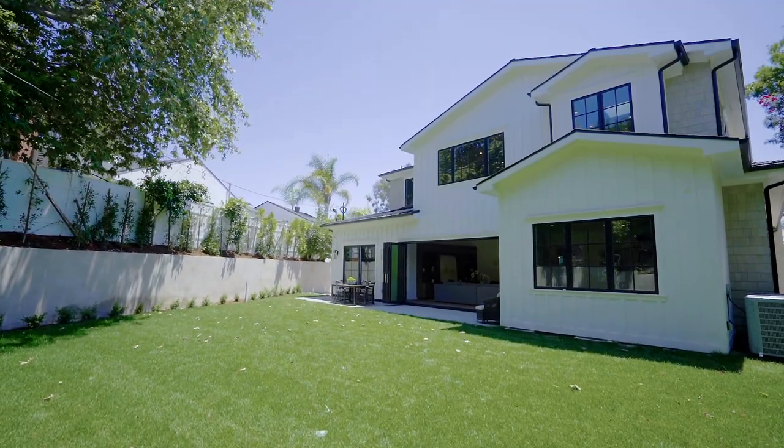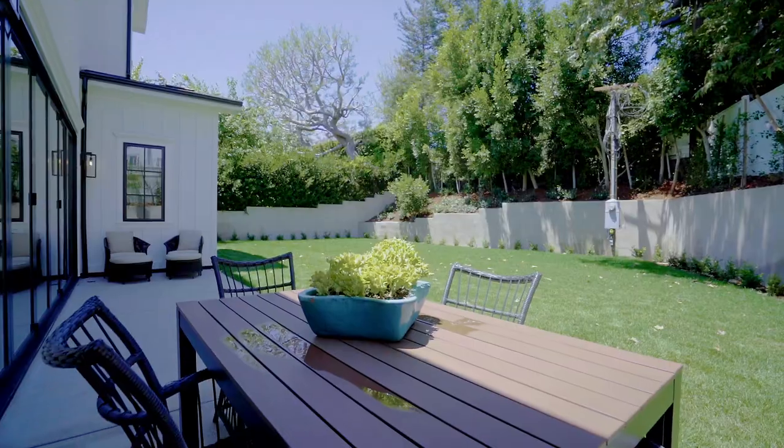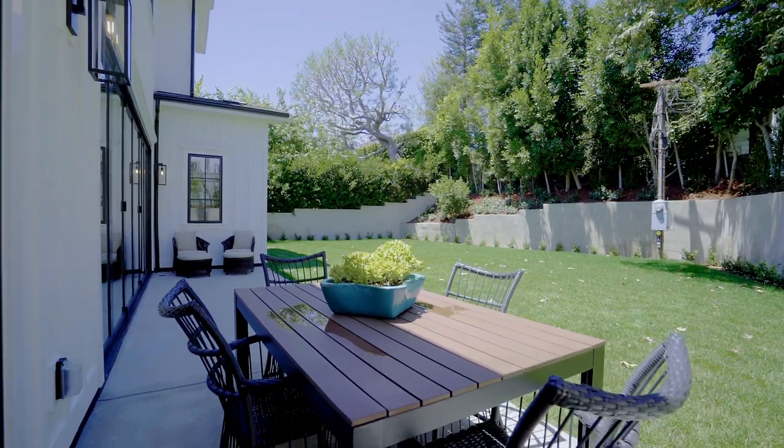The grassy backyard is private and surrounded by beautiful mature trees. It's perfect for your kids to play in and for entertaining.